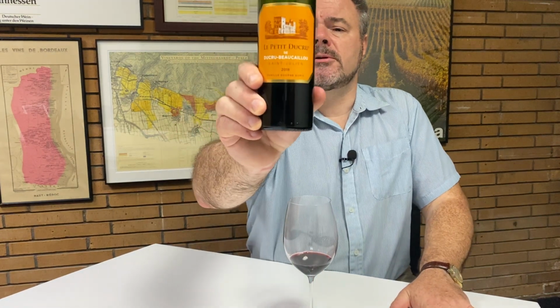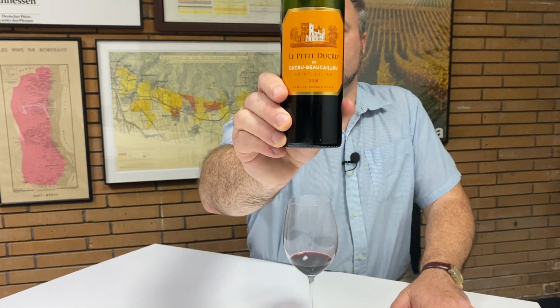I mean, 2018 is a really good vintage. You know, slightly marred at the beginning by a wet spring and uneven flowering, but in the rest of the year there was a drought that made up for it. So the concentration that you're seeing both in the colour and the aroma and the weight on the palate is typical of that. So I think that's a really nice wine. Obviously it depends on the price, but that's Le Petit Ducru from Ducru-Beaucaillou in Saint Julien.